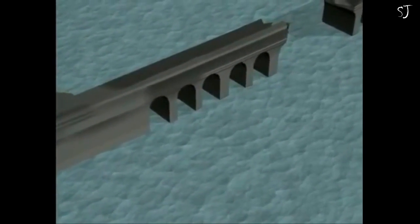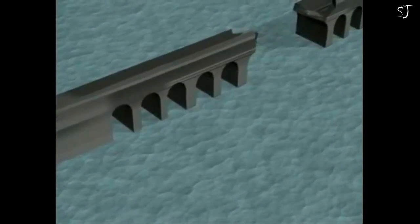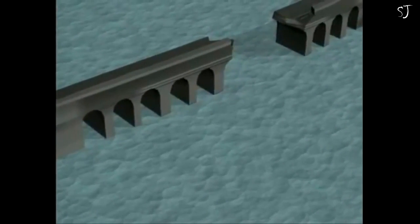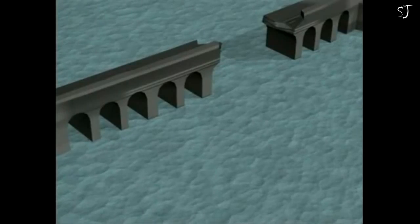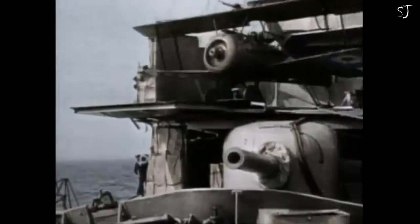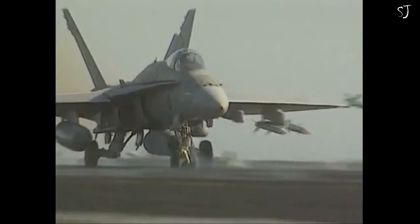In this, as in so many other ways, World War I foreshadowed many of the developments which were to be exploited in the Second World War. And even more spectacularly, it pioneered many of the weapons which have revolutionized today's battlefield.